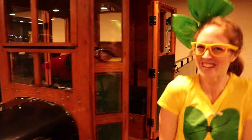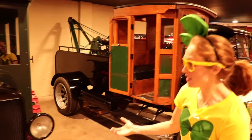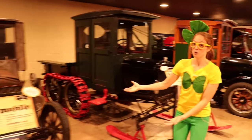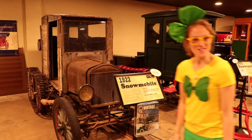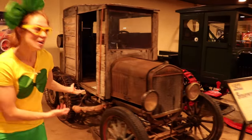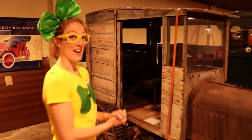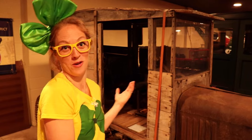That's super fun. Wow, check out the snowmobiles. Look, we have a newer one and an old one over here. Oh, do you see this old one? It's got wood all over it. It looks like it has a story to tell. And you know what? I think it does. So I'm going to ask Michaela if she knows anything about this special snowmobile.